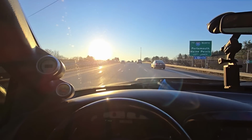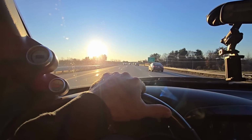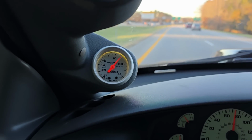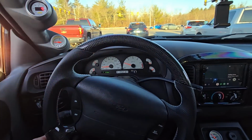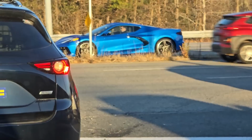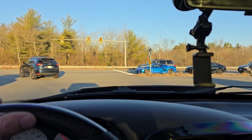This thing is so over the top loud. I love it. And not bad when you're cruising. That's what it's all about. Hey, it's a Riptide Blue, brother. Base model, jab.